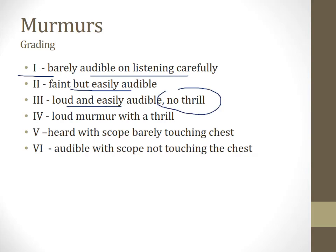A thrill is a vibration you can feel when you place your hand over the patient's chest, and grade 1, 2, and 3 murmurs have no thrill. A grade 4 murmur is loud and has a thrill. A grade 5 murmur can be heard with the scope barely touching the chest. And finally, a grade 6 murmur is audible with the scope not touching the chest. So many times you'll hear murmurs described as 2 out of 6 or 3 out of 6. They are using this grading system I've shown on the screen.